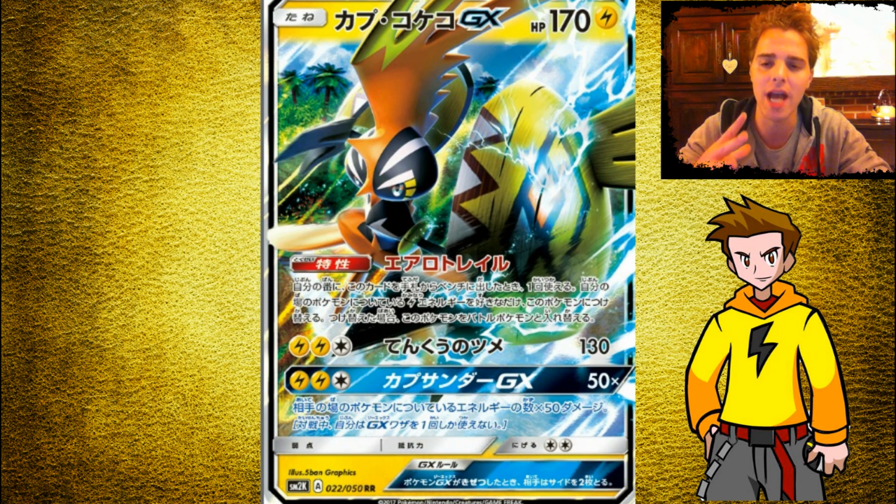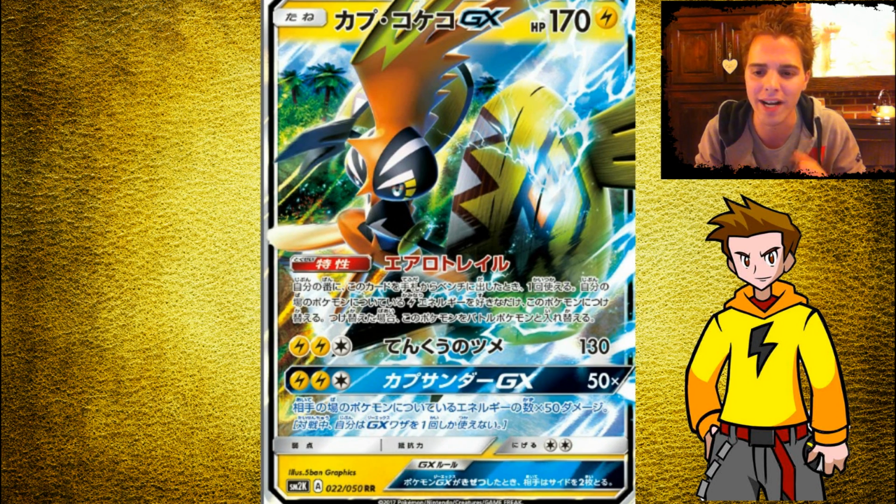Episode 113 is all about Tapu Koko GX. This is a lightning type GX and it's quite good to be honest, so I'm really hyped to make a lightning deck with it already. So I'm gonna review the card and maybe give some deck ideas in the video as well, as always on an episode. Today, Tapu Koko GX is our man.